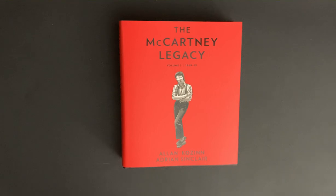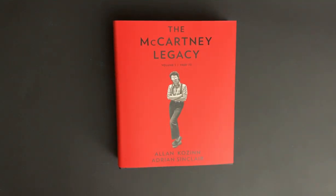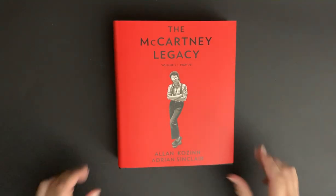I was hesitant to buy this book. I don't know why. I've heard mixed things about it, although the reviews are very good. I have not read the book, obviously. I just got it today, but I thought I would show you what it looks like on the inside, maybe go through the table of contents with you, and give you my initial thoughts just by getting the book and looking at the table of contents and whatnot.